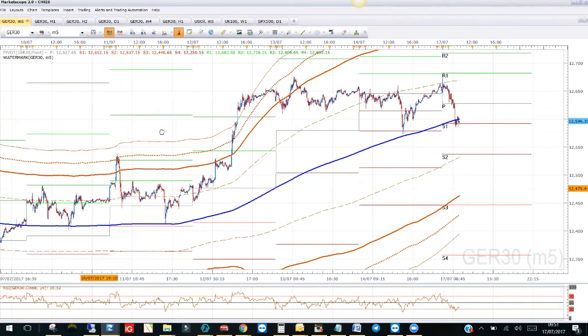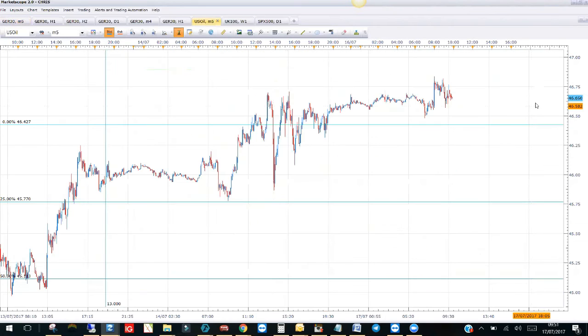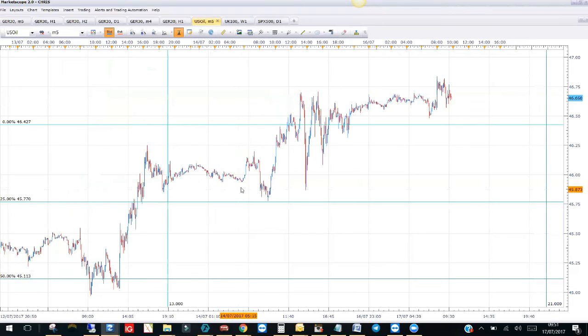Okay, so the only other thing I went through in the webinar, which I'm really pleased with, is this oil trade. So I'm currently in oil. I've been in oil for a while, in fact over two or three trades now. This is the most recent. About 120 points, I think, up at the moment, which is good. Holding out for much higher levels.